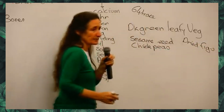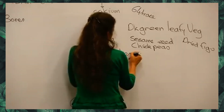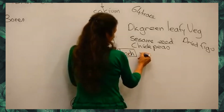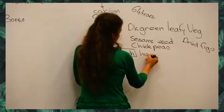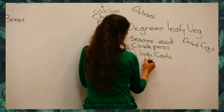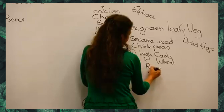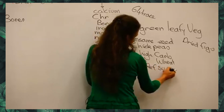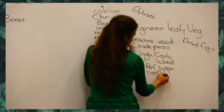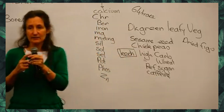But what most people do, unfortunately, they take things that leach the calcium. So what are the leaches? What leaches calcium out of the body is high acid food. So that's a high carbohydrate diet, high carb, high wheat, refined sugar, and caffeine. All your caffeine drinks, coffee, tea, Coke, all of those are calcium leaches.